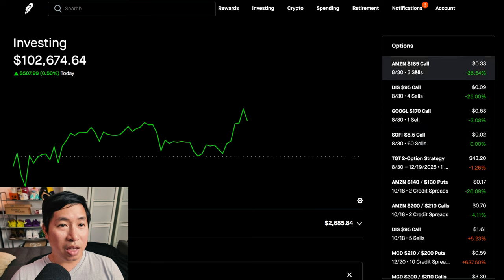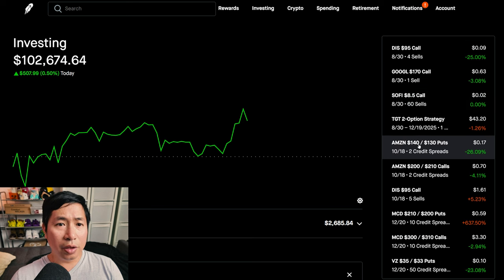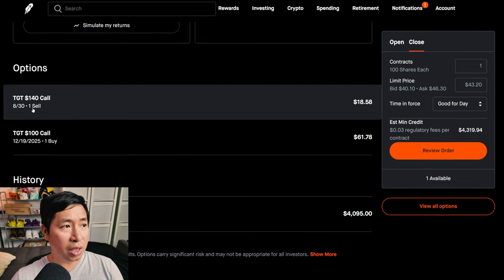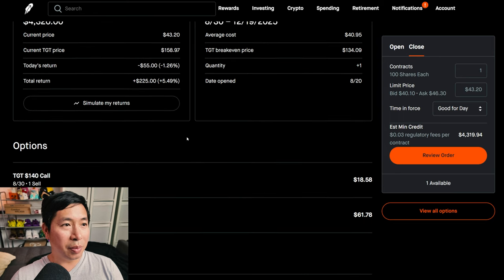If any of these positions were to cross over the strike price I chose, I would just roll them out to a further expiration date and a higher strike price just to keep my shares. Another thing to note, my diagonal spread, the target 140 call that I'm selling expires August 30th also. So this position in total, I'm going to get rid of it.